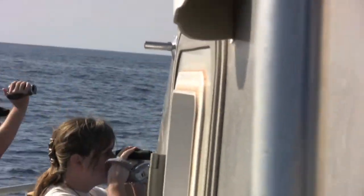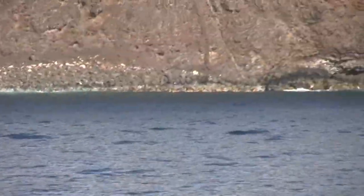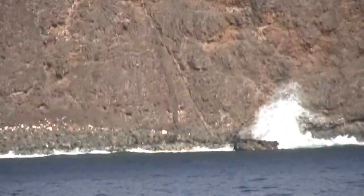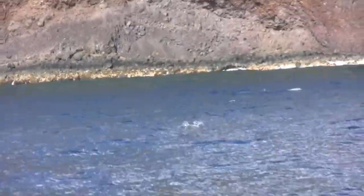But don't forget the dolphins have dark backs and lighter undersides. So humpback whales have the same coloration, other dolphin species, even sharks, some of the fish, they have dark backs and light undersides. And this is how they blend into their environment, how they hide.